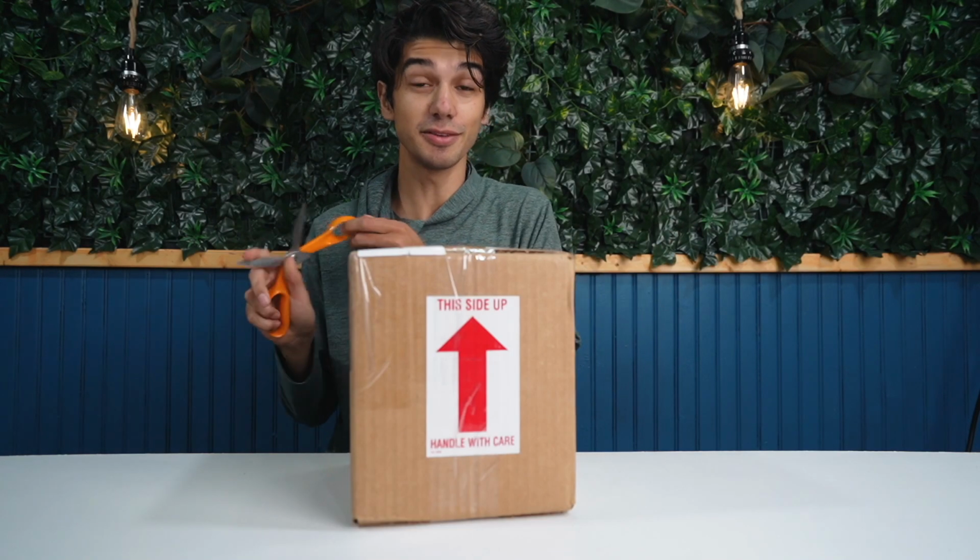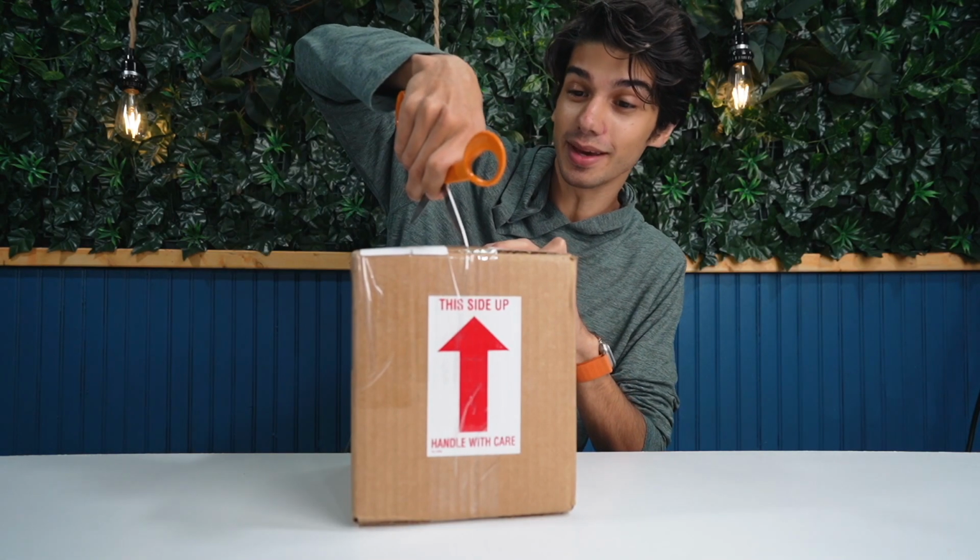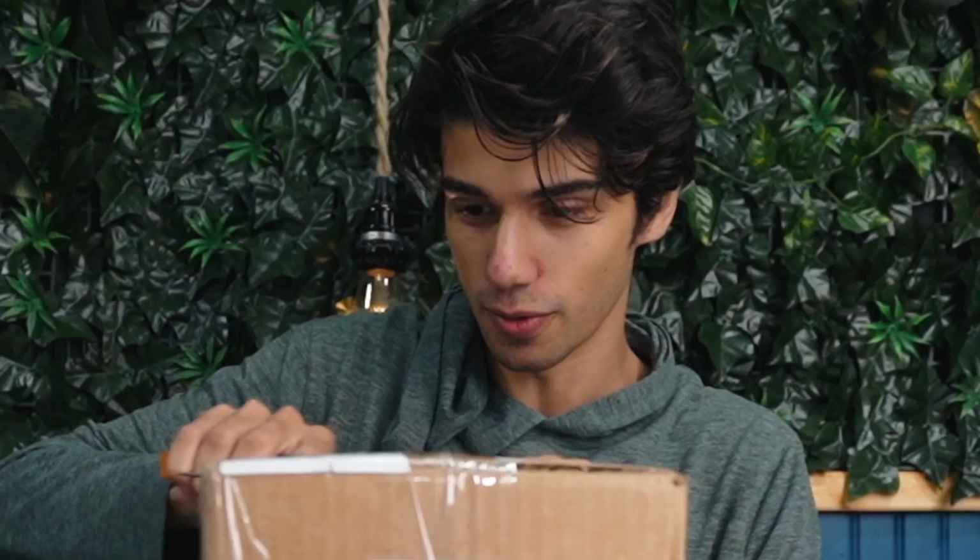Alright guys, so this just came in from Josh's Frogs and we need to open up ASAP. It has been in the mail for the past day.